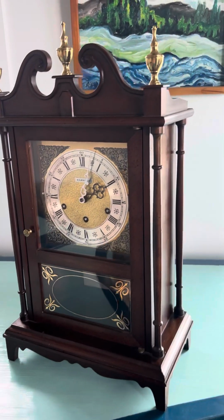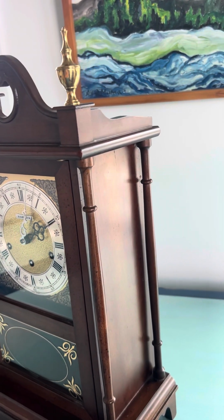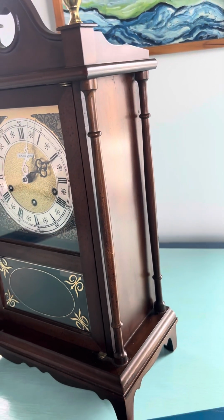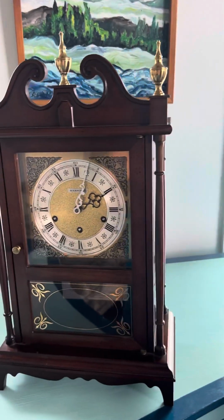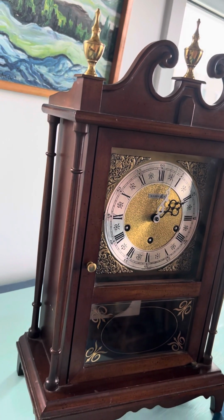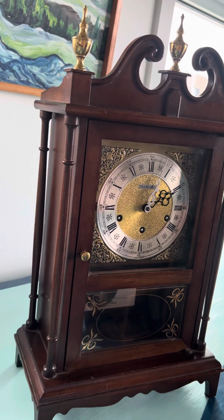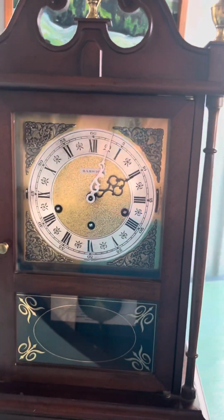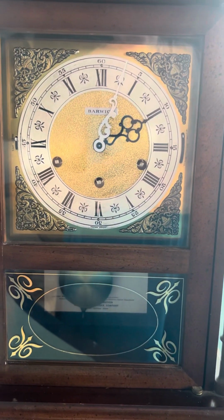And I got it 2 years ago for free. And the reason I got it for free is because it wasn't working. And the reason it wasn't working is because the movement in it had been destroyed. Wheels missing, some of them with teeth missing. So yeah, it was a sad state.